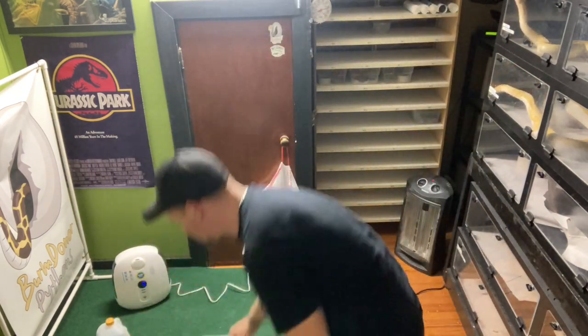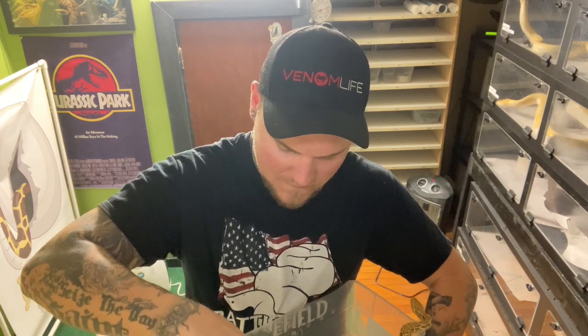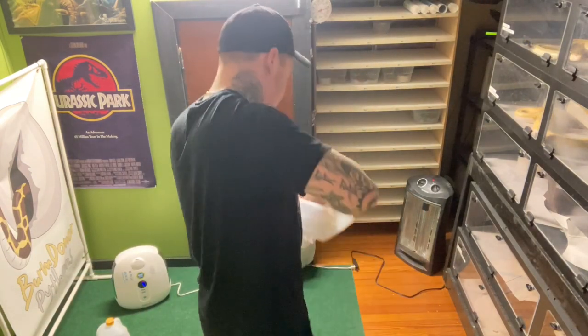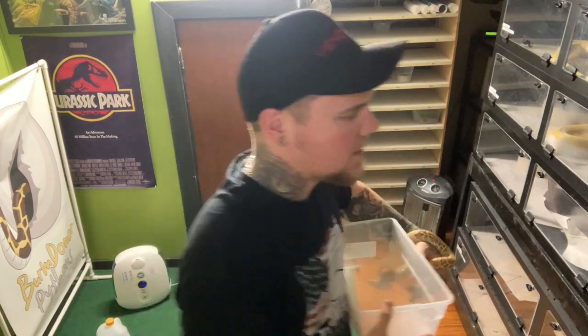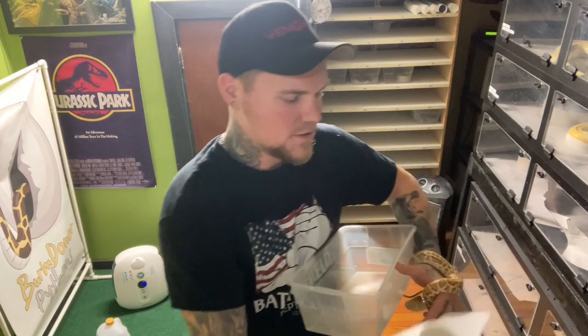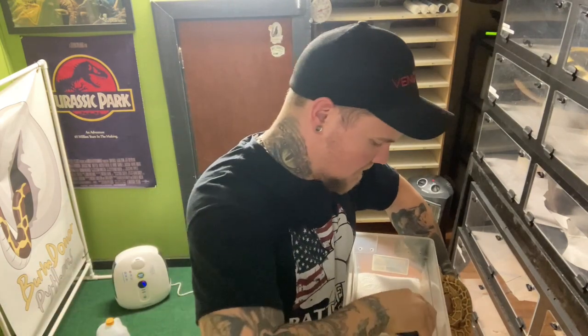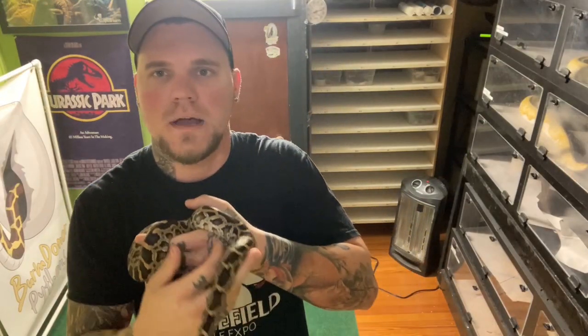Super easy. Take her little water bowl out here. It's not super easy with one hand, but it's not bad. Water bowl out, paper towel out. And unless their bins are really saturated with pee or poop, or they shed or something really nasty, I'll just throw a paper towel right back in. It's super easy. Boom, nice and clean.